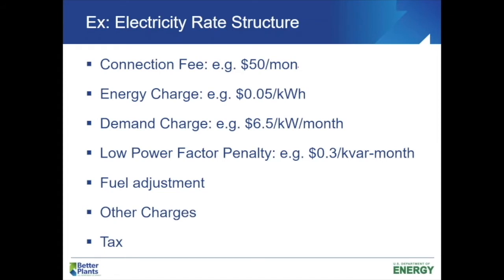The energy charge, okay, so this is our consumption. They're billing us on kilowatt hours. And in this case, it's 5 cents per kilowatt hour. Our demand charge, in this case, is $6.5 per kilowatt per month. Okay, so that can change and typically will change every month. So you can set a new demand charge on there.